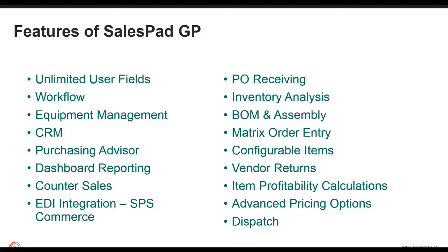Feature-wise, I'll hit on a few of the main points that we see our customers liking and reasons that they use SalesPad. A big one is the unlimited user-defined fields. That can be for any business object, and that allows people to report and really filter down a lot of information for a customer. We have advanced automated workflows. The CRM, we call it a light CRM. It's not a full CRM platform, but it covers the basic stuff that you need to be able to do.